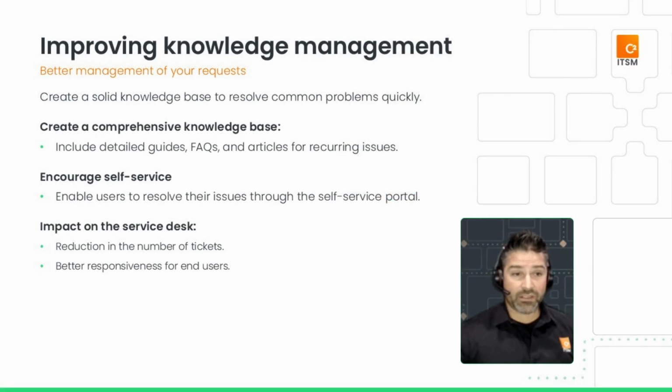Improving the knowledge base, that's something that's really important, because improving the knowledge management for a self-service portal offers several significant benefits, like enhanced user experience. They can retrieve the information they're seeking. They gain autonomy. You empower your end user.